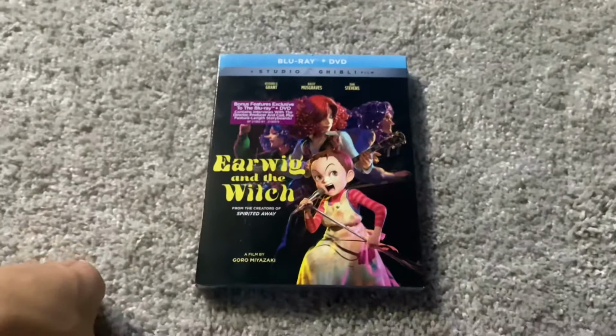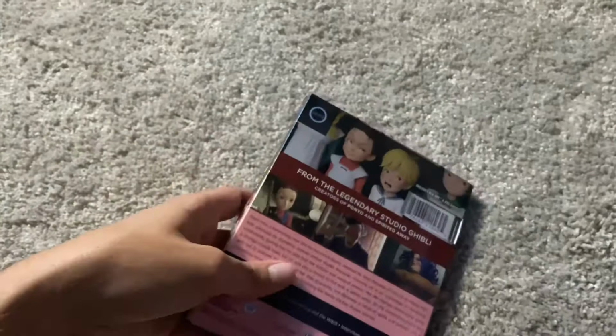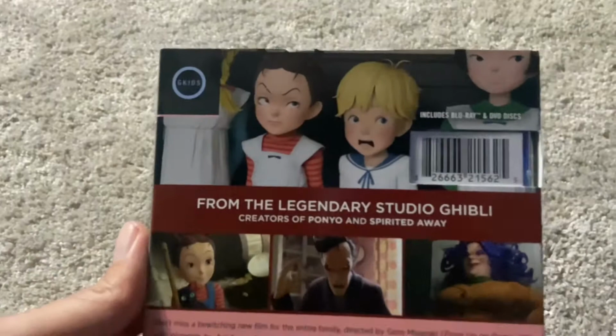Today I'm going to be showing you Earwig and the Witch, the latest Studio Ghibli movie. To be honest, I haven't seen this. I know it's out on HBO Max and I haven't watched it yet. I've kind of been waiting for the Blu-ray. I'm one of those. So here's the back.